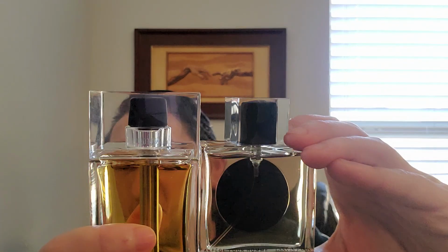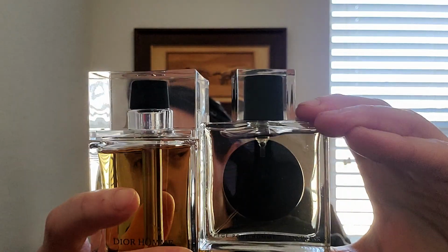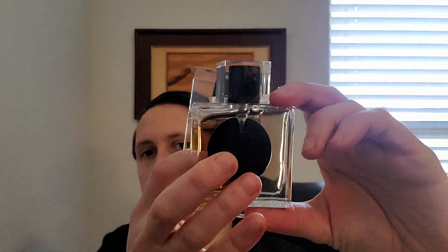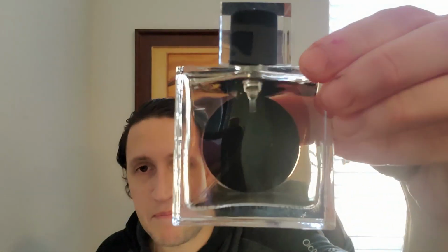Now, look at the caps. Let me show you something. Look at the cap of Lanvin Arpege, and look at the cap of Dior Homme. See how they tried to make it very similar? But it's not the actual, this is the actual cap. And they did the exact same thing. It's not the sprayer, it's the cap that looks that way. So Lanvin copied Dior, and they did a very good job, if I'm being honest with you.